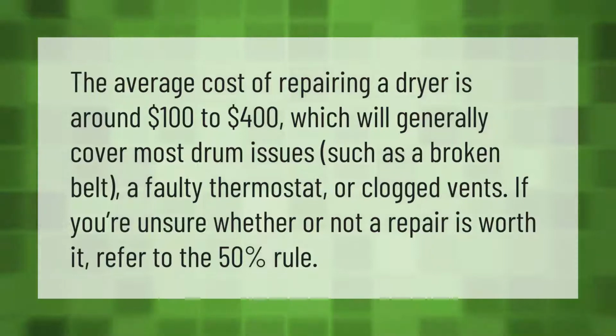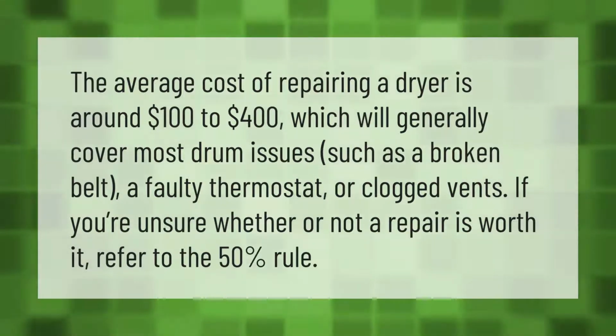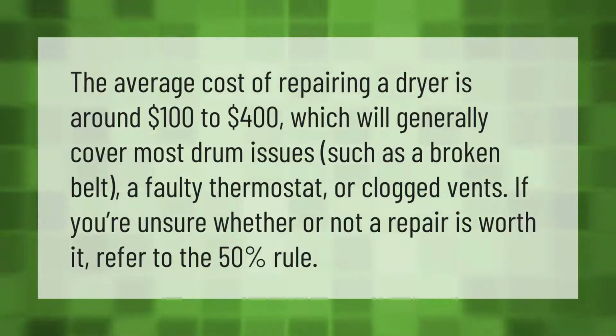The average cost of repairing a dryer is around $100 to $400, which will generally cover most drum issues, such as a broken belt, a faulty thermostat, or clogged vents. If you're unsure whether or not a repair is worth it, refer to the 50% rule.